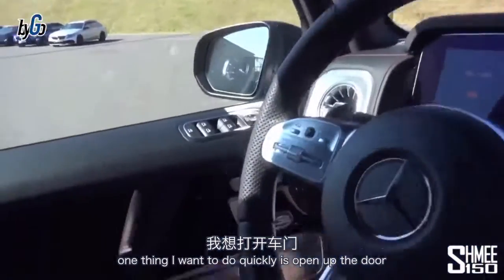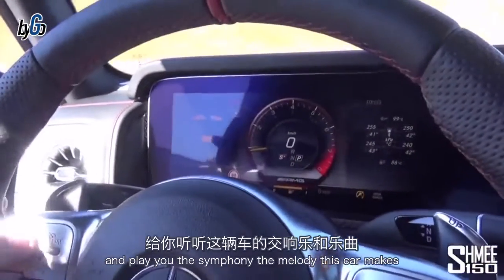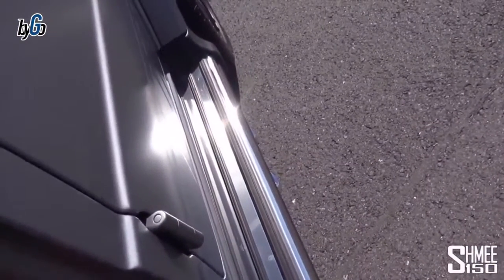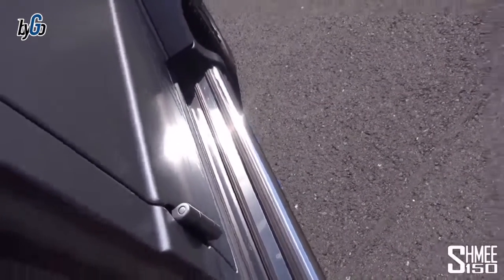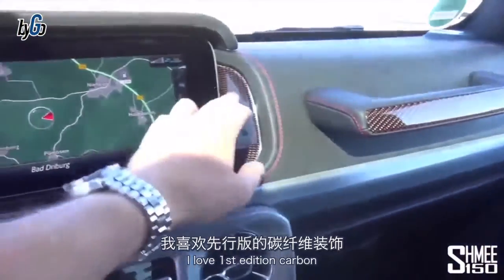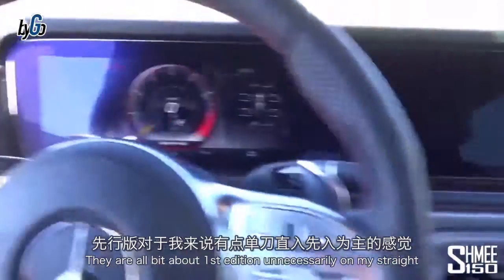One thing I want to do just quickly is to open up the door and play you the symphony, the melody that this car makes. A bit of this, with a listen to the exhaust pipes. How beastly is this? The sound of the G-Wagon is just awesome. I love the first edition carbon, but there are bits about the first edition that aren't necessarily up my street.